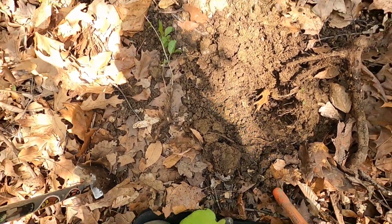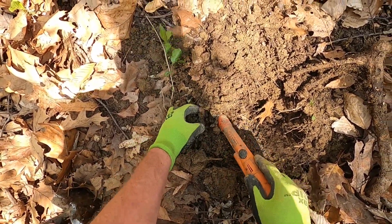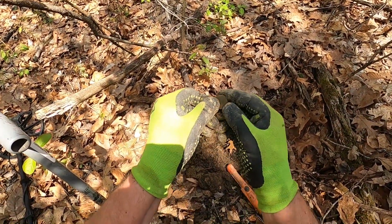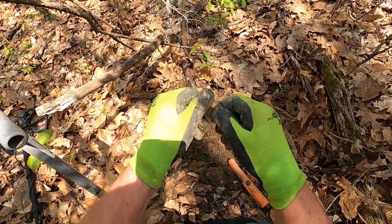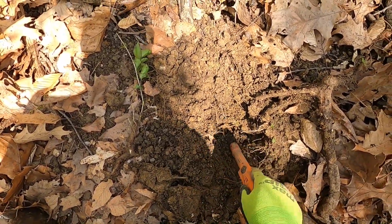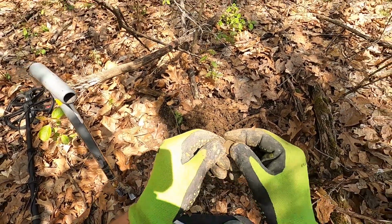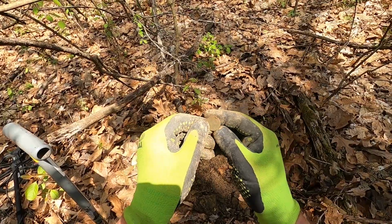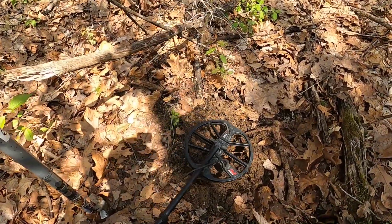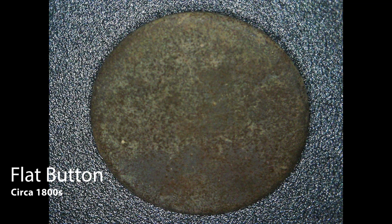All right, I just closed that hole up and rechecked it, and I had more signal. 2021. Another button. That one's gonna have broken shank. Wonder if that's it. All right. Cool. Somebody lost their shirt here, I'd say. Looks like about the same kind, same size. Let's see if we got it now. Think so. All right, we'll keep going.